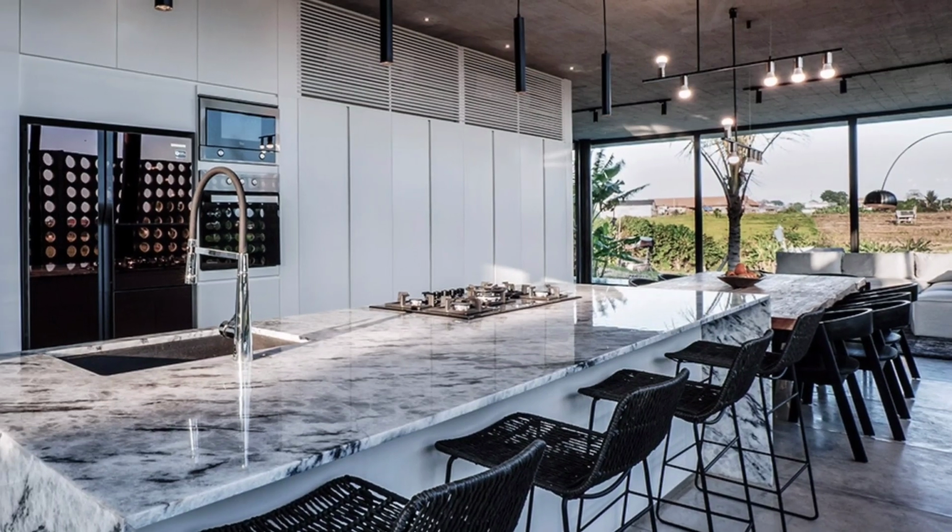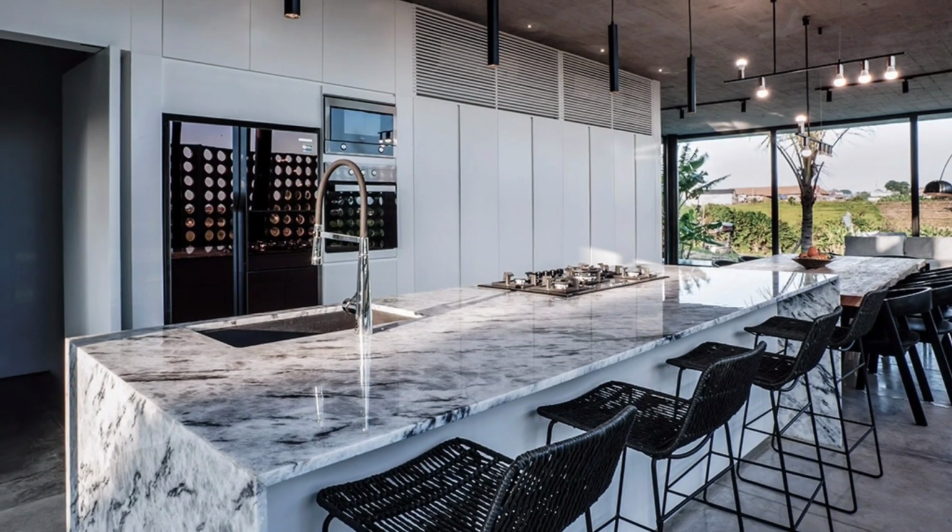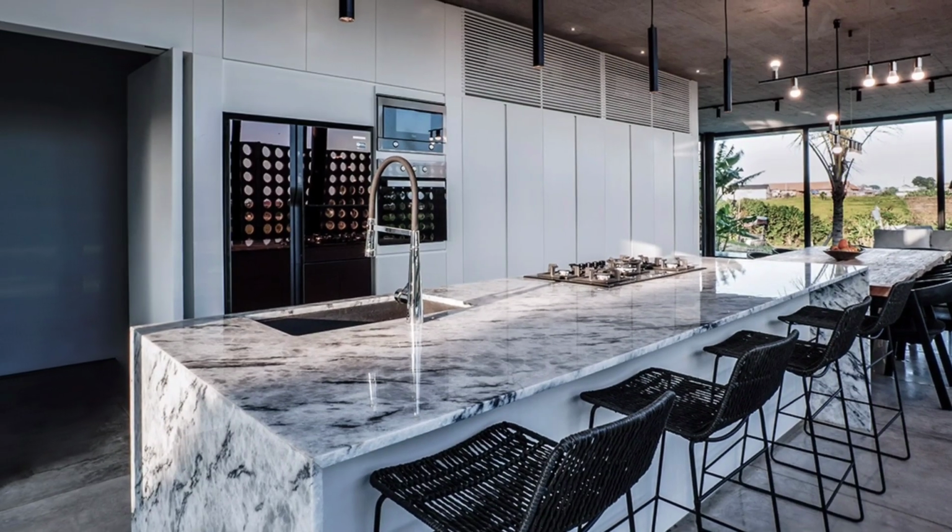The lower building is spread around a central courtyard, kitchen, dining room, 2 lounges, bar area and 2 guest bedrooms and a subterranean cinema in the basement.